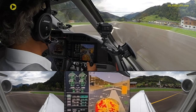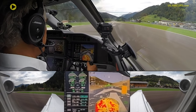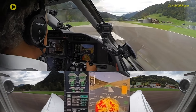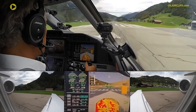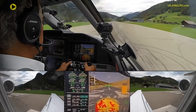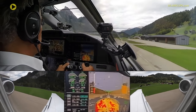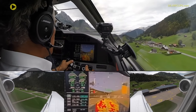Power is set. That's good. 101.1%, we have good acceleration. Speed is alive. 60, check. V1 coming up. Check. V1, rotate. Positive rate, brakes. Yeah, get up. Yeah, you can turn to the right. Yeah, very good.